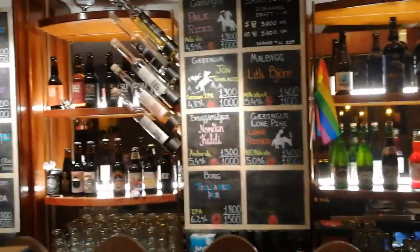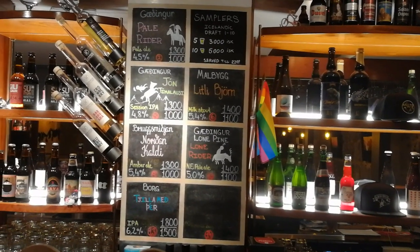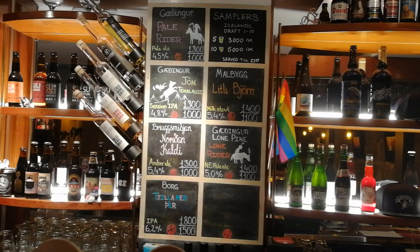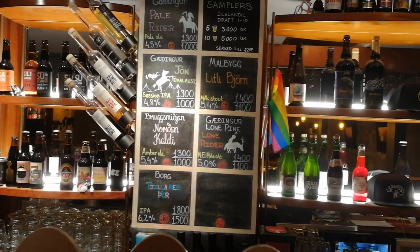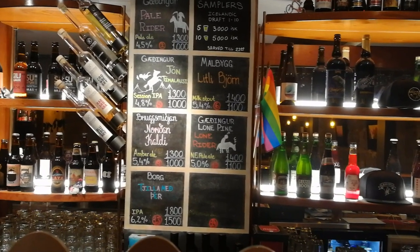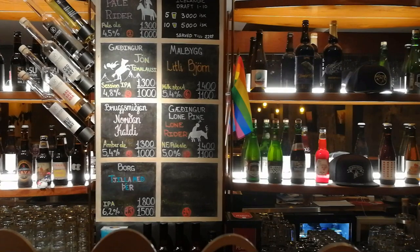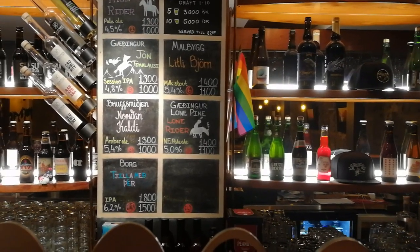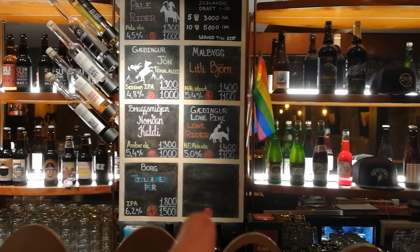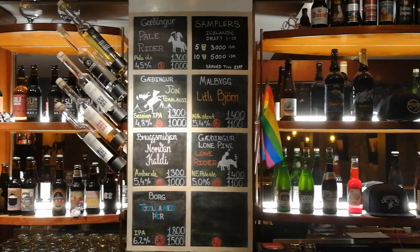So the Geiringer Pale Rider, which I believe was the green labelled one years ago, if I remember rightly. Geiringer Jön Temelassia Session IPA. Brugsmedjan, another one of their beers that I encountered a couple of years ago. And Geiringer Lone Pine, a collaboration beer with Lone Pine Brewery from the US that they did a little while ago, and of course you've got one of the classic Borgs as well. So yeah, just a closer look at the tap list for you.